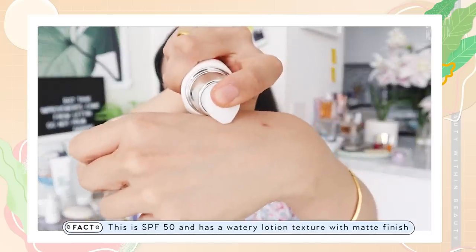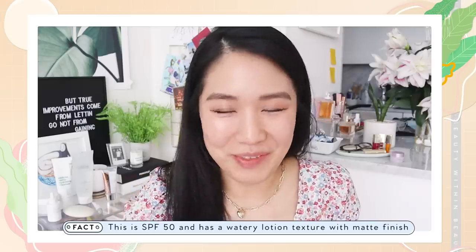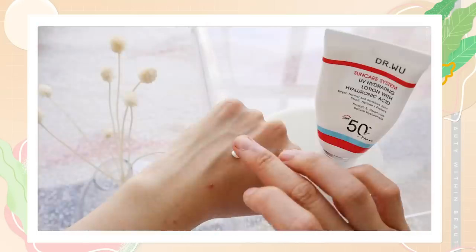It's pretty much done, but, you know how when you get to the very end of a product and you know you don't want to use it? You know it's coming, but then you just put off using it because you're like, I need to save you. So I still have a very little left.